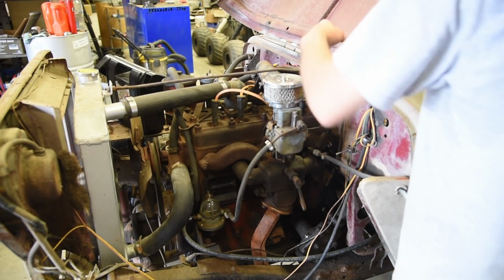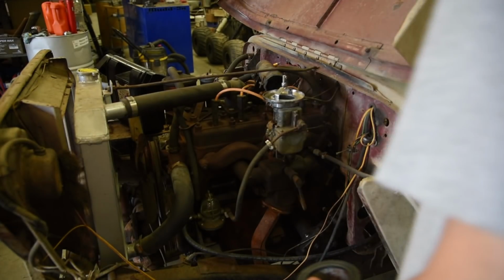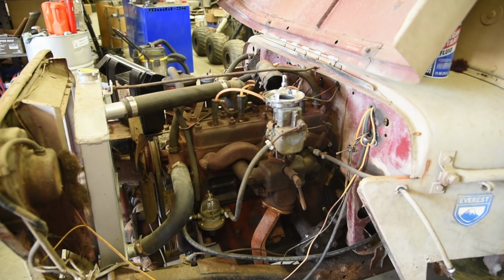Every plug has been cleaned off. We're going to go ahead and give her another try. Oh yeah! Purred like a kitten.